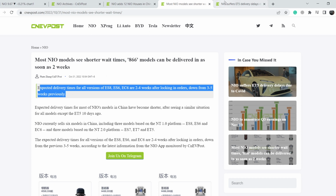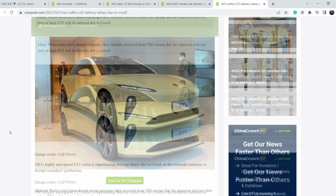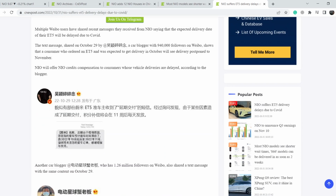On top of that, let me show you some negative news, relatively negative news, related to its ET5 model. It says NIO suffers ET5 delivery delays due to COVID. Definitely it is not the best news, because a lot of people will have to wait a longer period of time for their ET5 models. We have this information from two bloggers, and they received a letter from NIO that they will receive their vehicle not in October but in November. We don't have the exact dates. Definitely we might see a delay of not more than just a couple of days, from the end of October till the beginning of November.